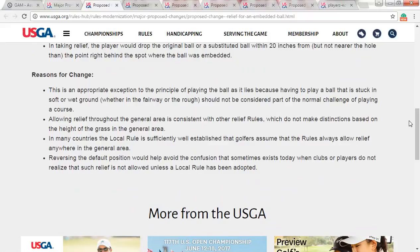Allowing relief throughout the general area is consistent with other relief rules, which should not make distinctions based on the height of the grass in the general area. In many countries, the local rule is sufficiently well established that golfers assume that the rules will always allow relief anywhere in the general area. Reversing the default position would help avoid the confusion that sometimes exists today when clubs or players do not realize that such relief is not allowed unless the local rule has been adopted.